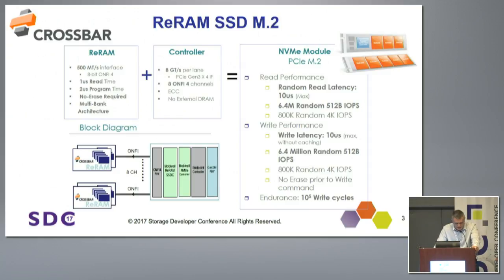On the right side, the write performance is 10 microseconds without caching, and this is the worst case. The same random I/O performance, 6.4 million random I/Os per second at 512-byte blocks. There is no erase prior to write required. As I mentioned, that eliminates garbage collection.